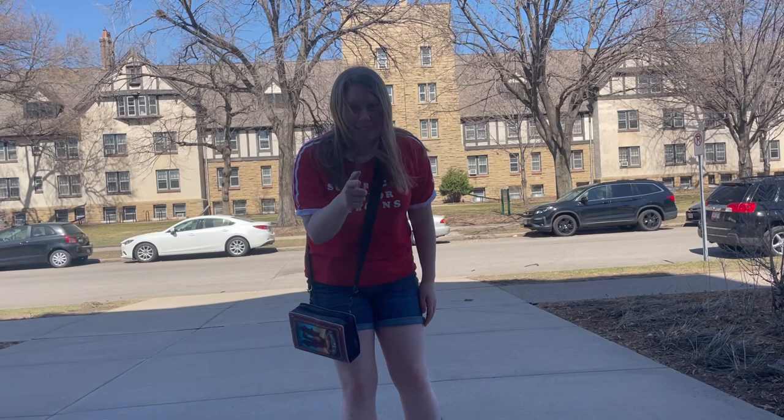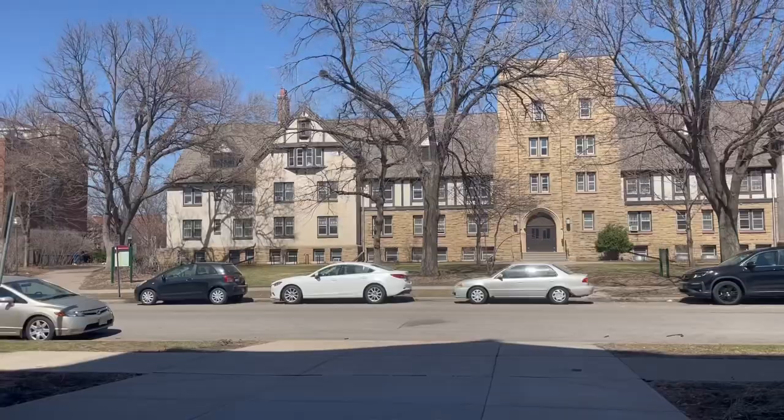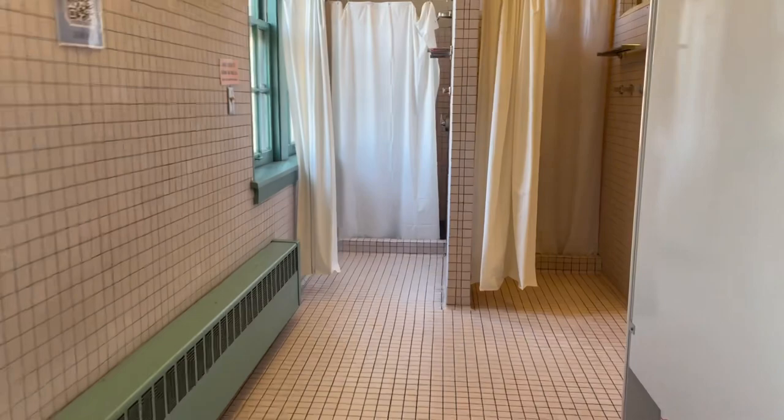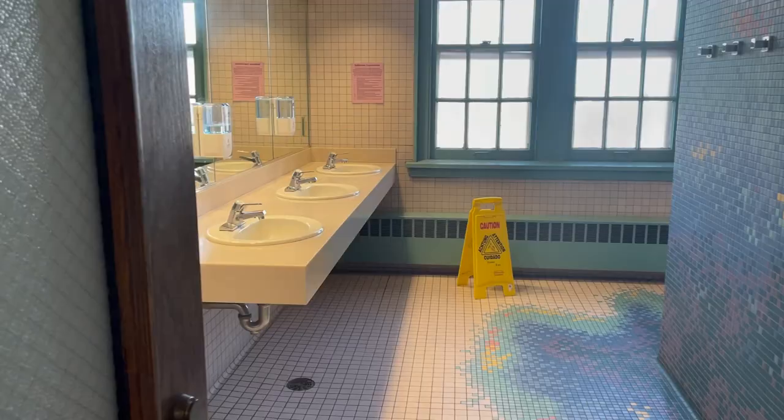Want to know what it's like living in Manor Hall? Well, allow me to show you. Manor Hall was built in the 1920s, and by the looks of it, it has not been renovated since then. Manor Hall has so many great amenities. I mean, just look at this spacious shower room.